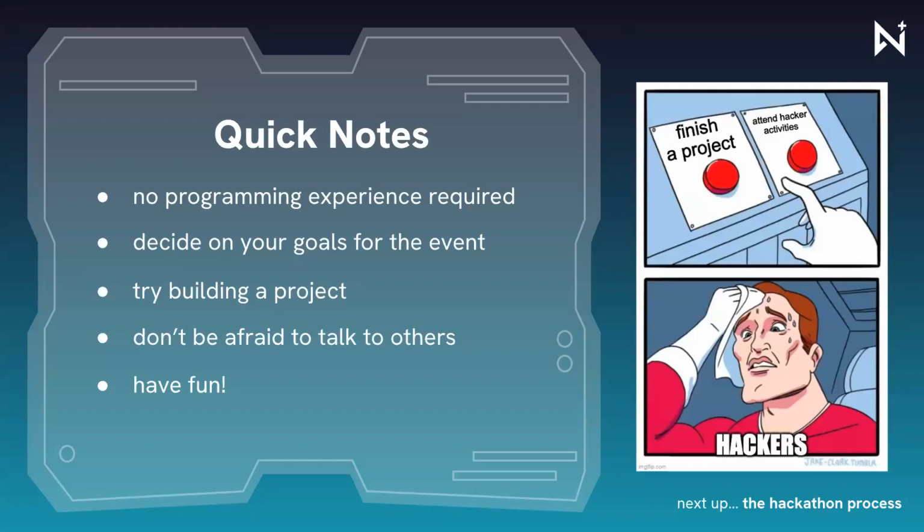Okay, some quick notes about hackathons. One thing that some students come in a little bit scared about is having prior programming experience, but I just want you to know that you do not need to have programming experience. I went to my first hackathon and I didn't know how to code a single line. So it is okay, and that is also why we have Learn Day today. It's an opportunity for you to get to learn new skills and try out new things. Because the industry doesn't really teach you that. You kind of have to learn it on your own.